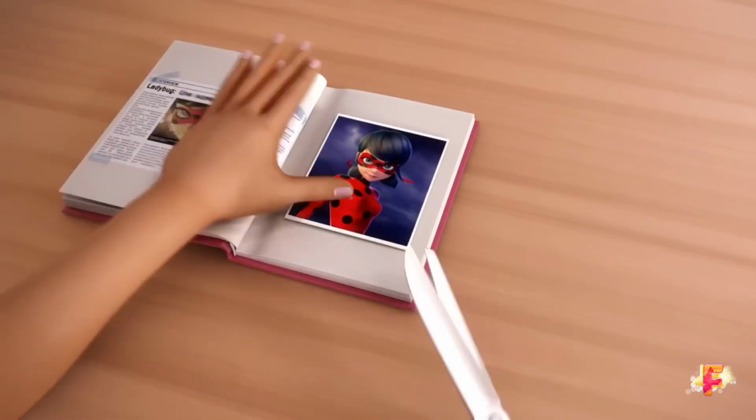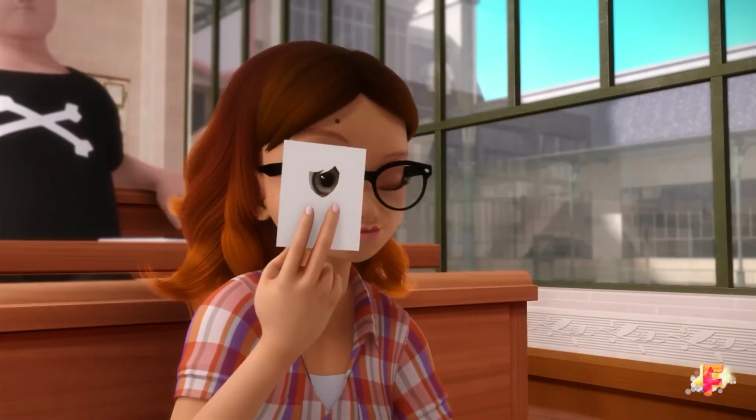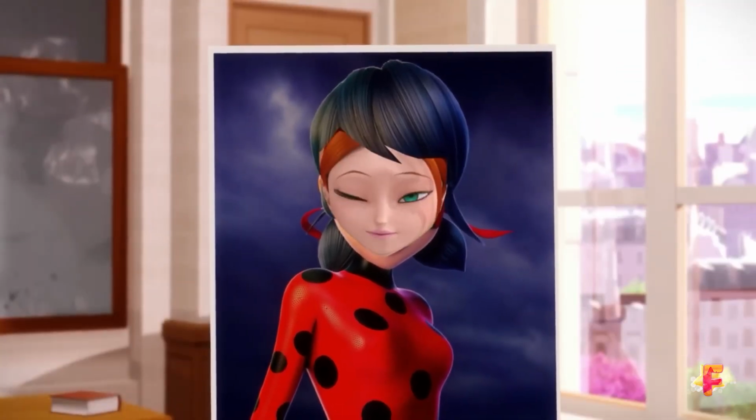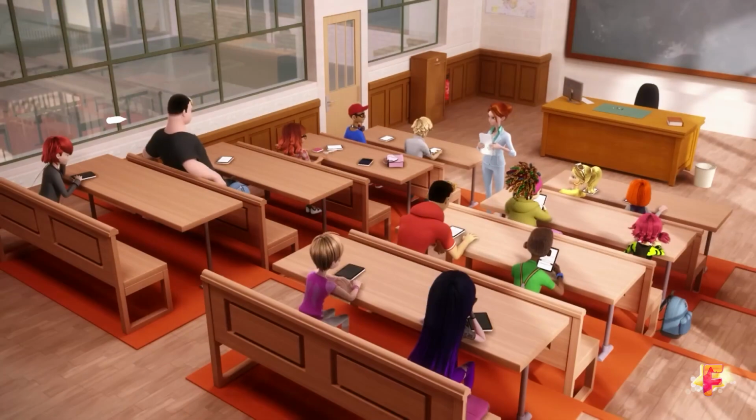Lady Wi-Fi. Number 1, at the beginning of the episode, where Alia is trying to match the face of Ladybug with the possible candidates in the class, she gets caught by Ms. Bustier. In that scene, we see Marinette's tablet screen is on, but when the scene zooms out, her tablet is off.